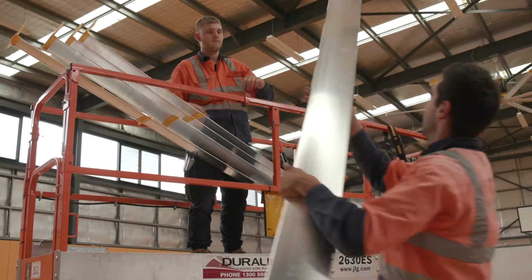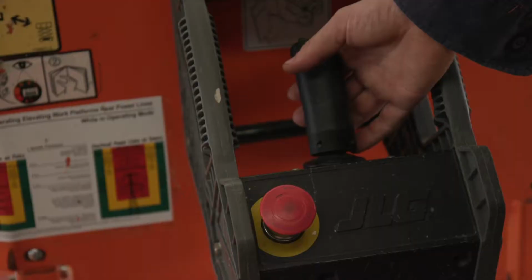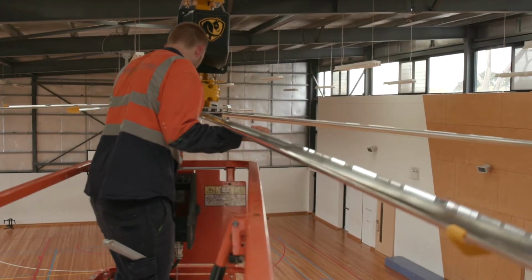It's perfect. The thing that Bidwell Electrics like about Duralift, it's a family business. Once you speak to one person, they tell everyone in the office, and if you've got a problem, it's solved within 10-15 minutes. You've got a solution to give to the customer. Customer service is second to none in our opinion.